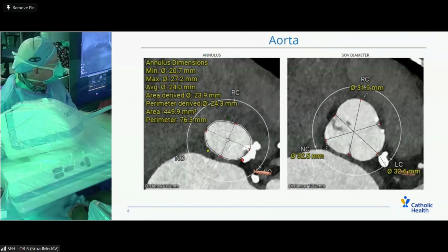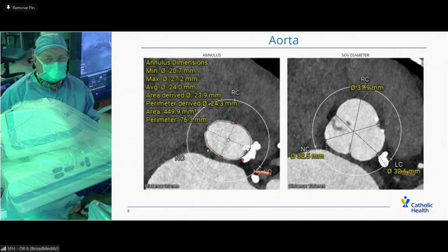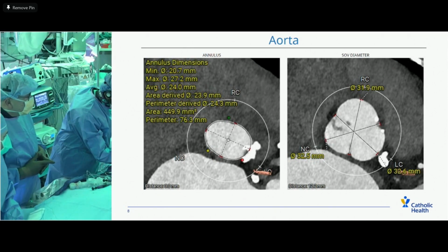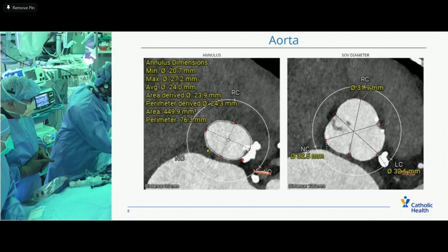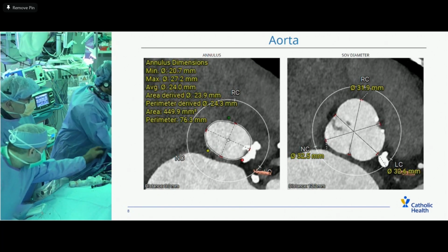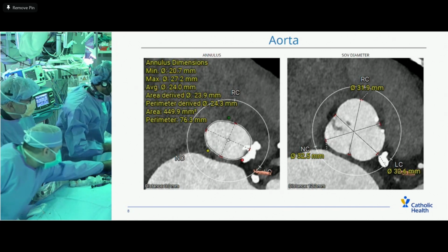Yeah, so I think one of the issues in this case is that eccentric calcification at 3 or 4 o'clock. George, you have any comments about that? Yeah, just that it's definitely a high risk feature. When you add that in along with his age, we're going to err on the side of being conservative, I think, with any balloon dilatation.